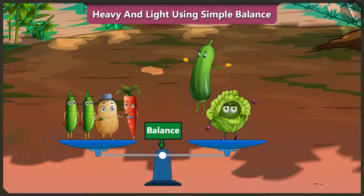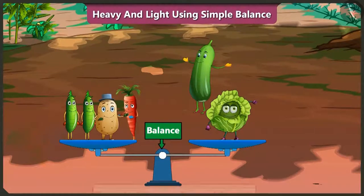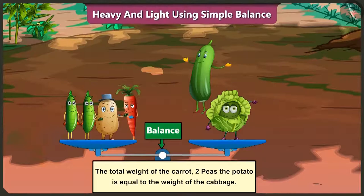Now look, how are the two scales? Neither up nor down. Now the simple balance has equal weight on both sides, which means both the scales are balanced equally. So here the carrot, two peas, and potato's weight is equal to the cabbage.